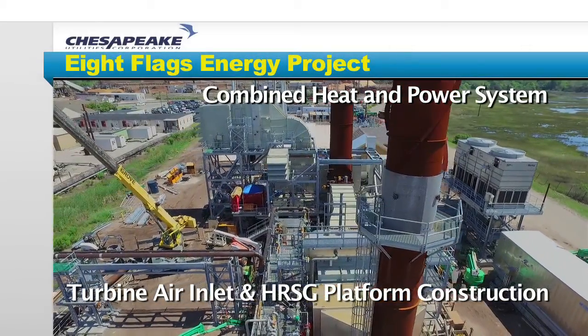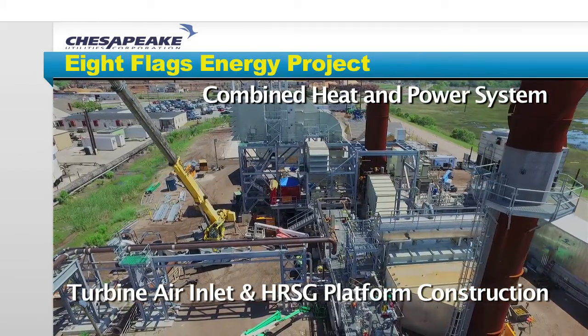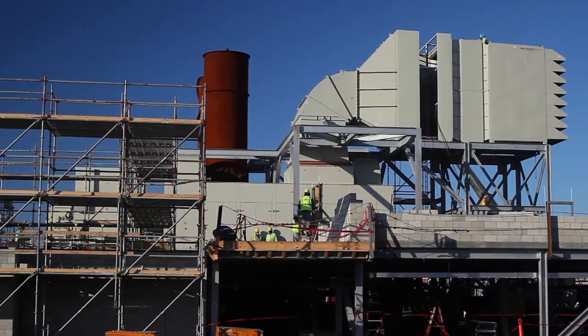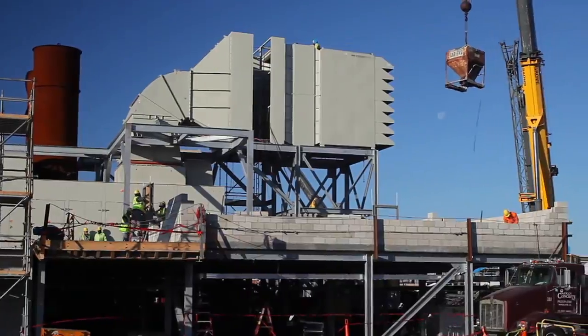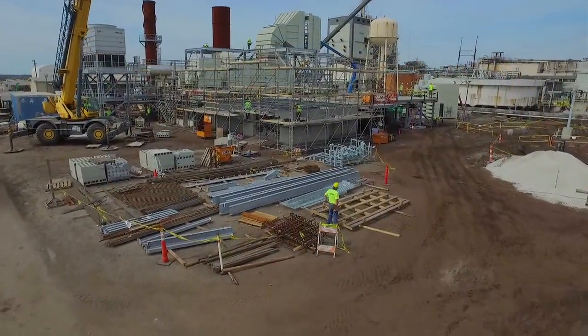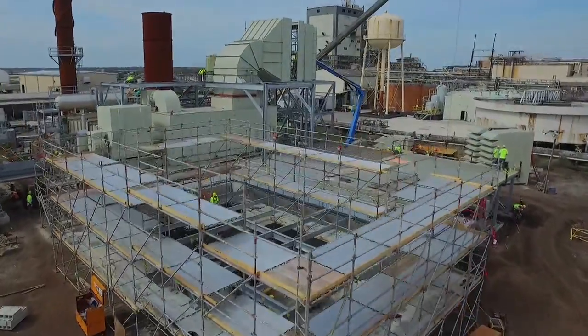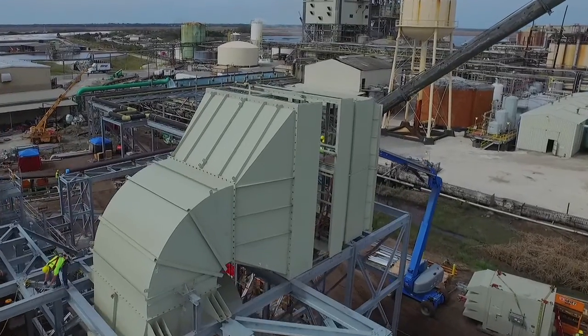Another milestone has been reached at the 8 Flags Energy site, the construction of the air intake system. With the major components in place and being readied for service, the air intake system for the turbine generator has been installed. The air intake duct sits atop the combined heat and power plant and will supply clean, fresh air to the turbine. This is a significant as well as highly visual milestone for the project.